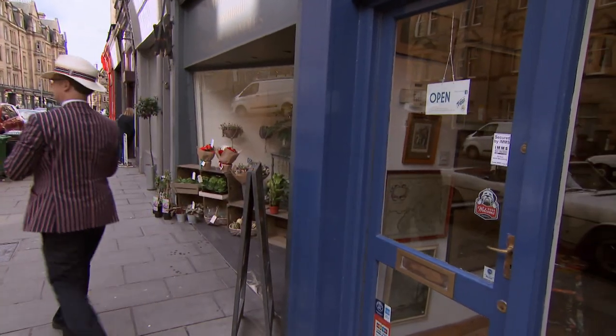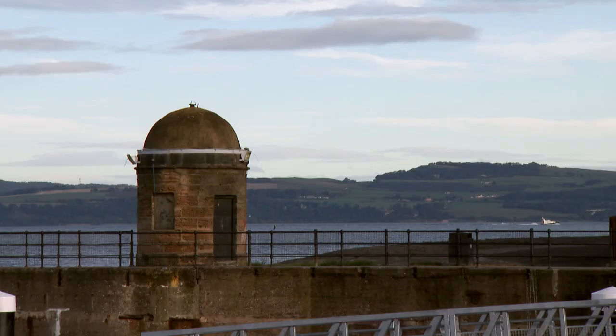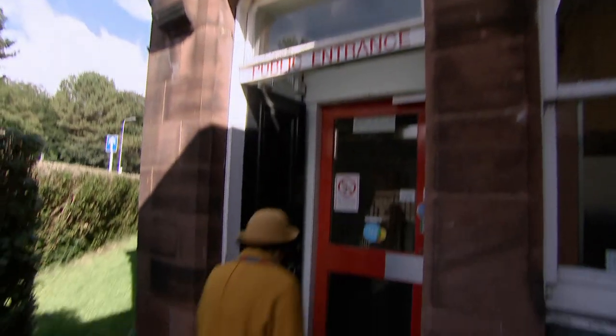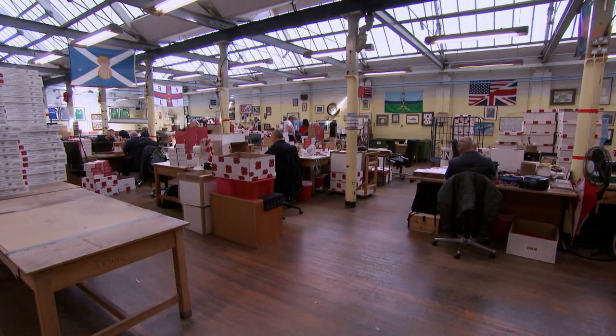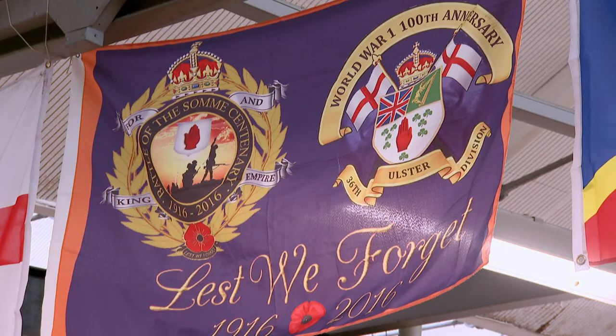I'm really happy. The next port of call for Anita is on the north side of Edinburgh, where the city stretches down to the River Forth and the harbours of Leith, Newhaven and Granton. She's bound for Lady Haig's factory, where 40 ex-servicemen, many disabled, make the poppies for Armistice Day, symbols of remembrance and hope. She's meeting employee and former Scots Guard, Arthur Dyke.